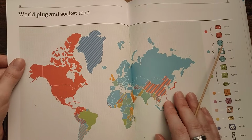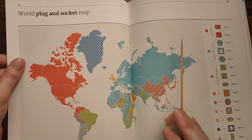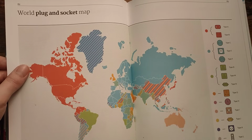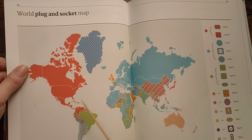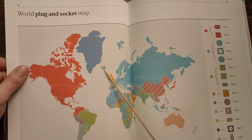Oh, this is such a bane being British and going abroad. No one else uses our plugs, I think, apart from Ireland. Thank God, Ireland. World plug and socket map. So, type A, which is in the US and Canada, Mexico, Central America, and Colombia, Venezuela, Ecuador. You've got type C, which is in most of Europe, including Russia, Kazakhstan, the Nordics, Iceland.